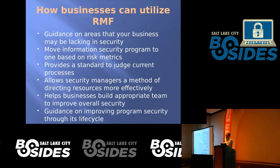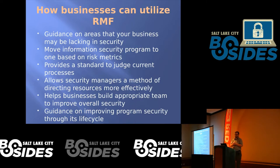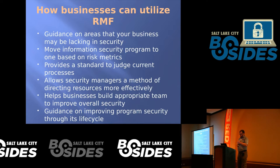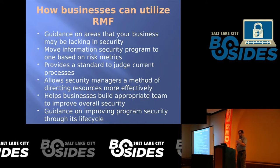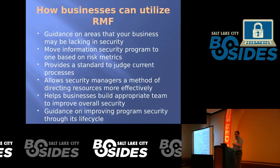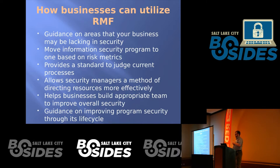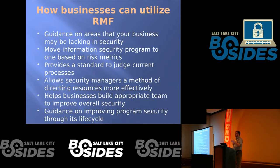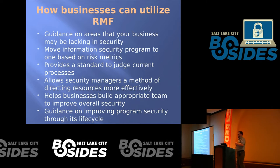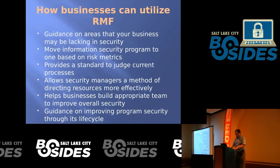We can check whether the security team is big enough and has a proper background and experience to do what they need to do. It also helps enforce program security through its life cycle. You need to make sure that from contract, from inception, all the way to when you get rid of your item, your security is being looked at and taken care of for your equipment and your processes.